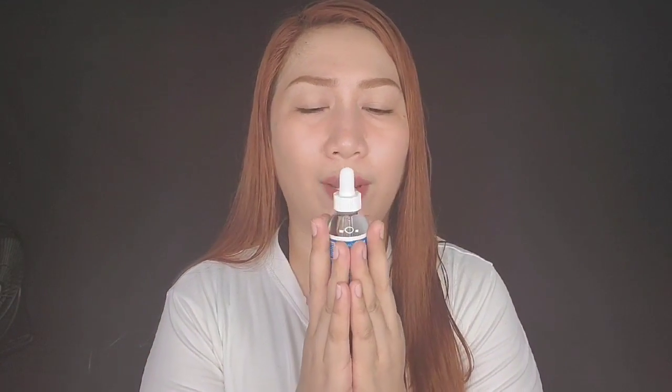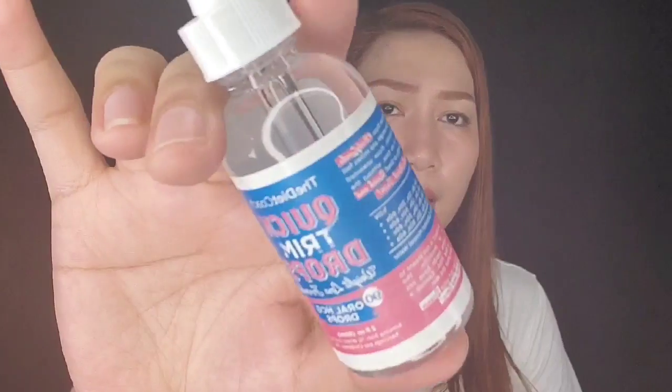Well, meron naman silang website and meron din silang Instagram and Facebook. You can always inquire from there and that's what I will do after this. Inquire ko kung proper storage ba nito, yun, August 2021 expiration date nito, ay sa ref o room temperature lang or anything like that. So, that's it for my first impression. Okay naman siya, travel friendly and safe naman siyang dumating sa akin. And, ito pala.